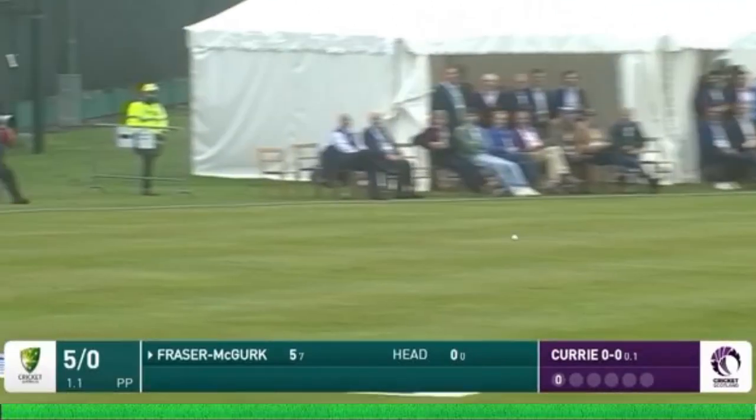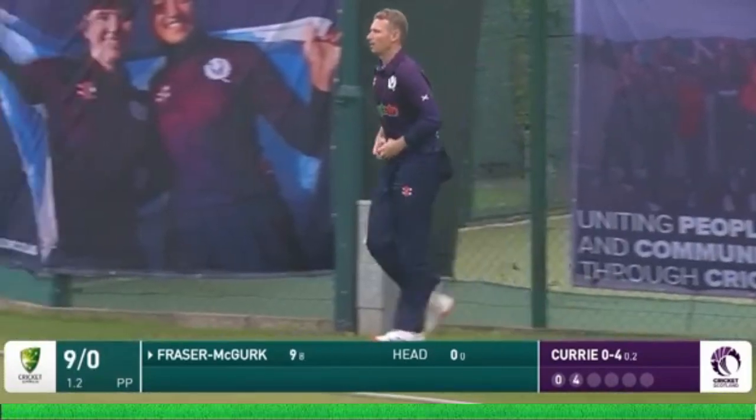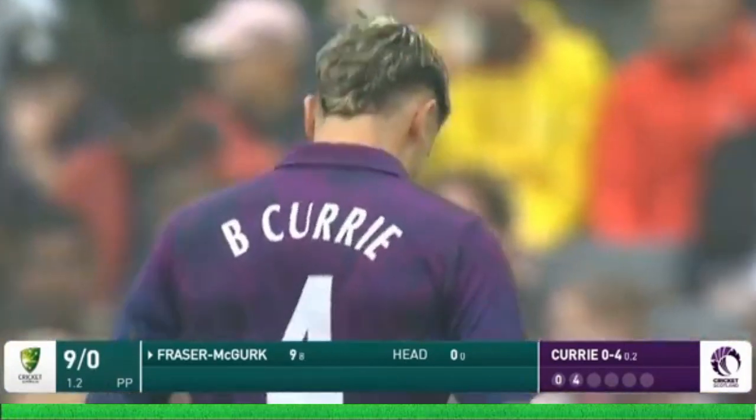Nicely played, a hand on it from cover point. I think that's Michael Jones there, but he doesn't get enough of it to cut off the boundary. That's how hard Fraser McGurk's hit it, and Jones is wringing his hand in pain.